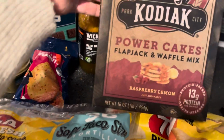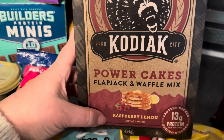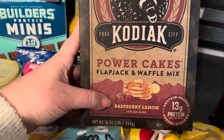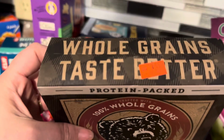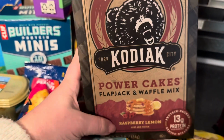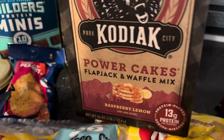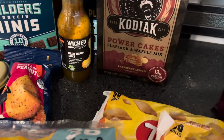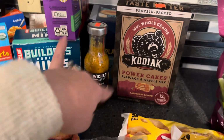And this is one of my favorite pancake mixes to pick up. I know I can easily make my own pancake mix, but this has added protein in it, and it's so simple, quick and easy to make. And I only paid $1.99. This one is flavored. It's raspberry lemon. You just have to add water. I'm not sure if the kids are going to enjoy it, but hopefully at the very least I will enjoy it, and it'll be a really good breakfast prep for me.